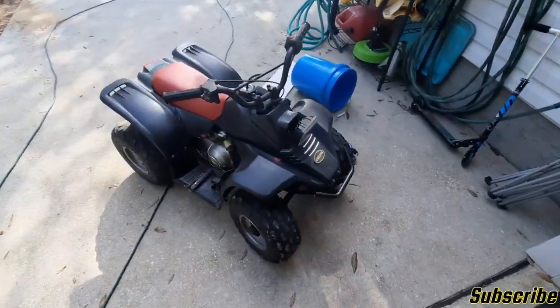Look at that crop circle. Just take it for a rip. It's like a full-size dude.